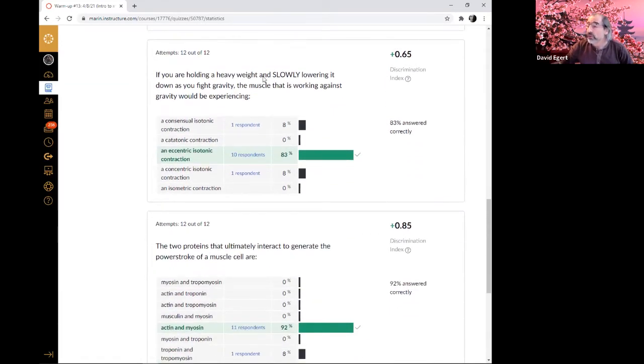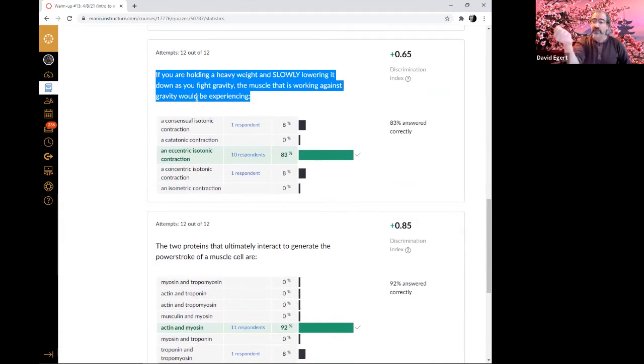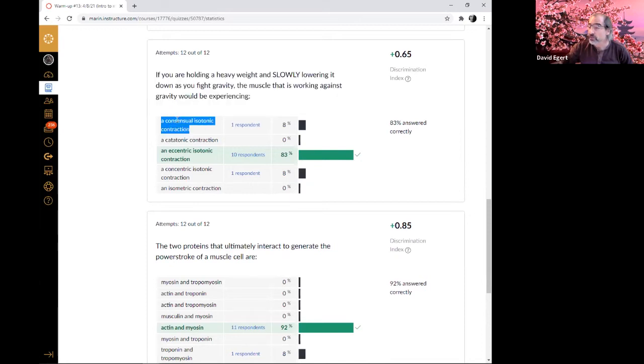If you are holding a heavy weight and slowly lowering it as you fight gravity, the muscle that is working against gravity is generating contractile force, it's pulling, but it's losing the battle because the weight is going down and gravity is winning. If a muscle is pulling and yet lengthening, we call that an eccentric isotonic contraction. A concentric isotonic contraction would be if the muscle was pulling but was actually getting shorter, like if I was pulling and lifting the weight because the muscle was shortening.